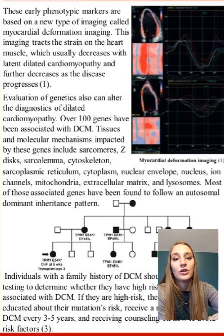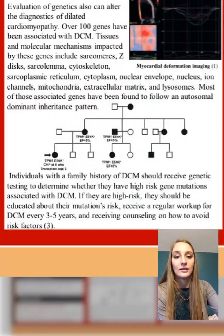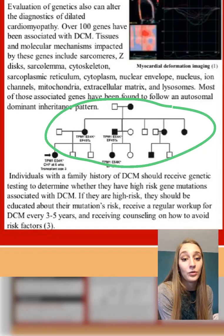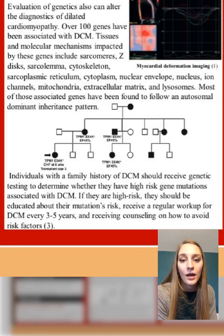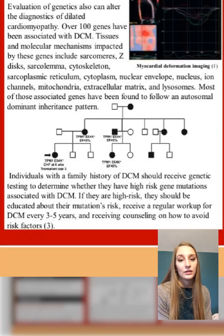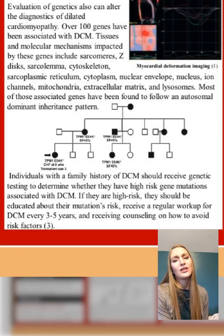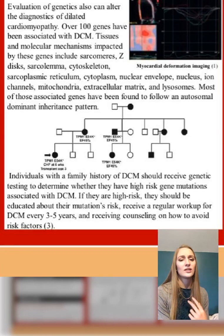Most of these have been found to follow an autosomal dominant inheritance pattern, as can be seen here. It's an example of autosomal dominant inheritance of DCM. Individuals who are found to have a family history of DCM should receive genetic testing. This is to determine if they have any high-risk gene mutations that could cause DCM later in their life, and those with high risk should receive education about the risk for their condition, as well as a workup for DCM every 3 to 5 years. And the focus in their treatment at this point should really be in prevention of risk factors such as hypertension and things of that nature.